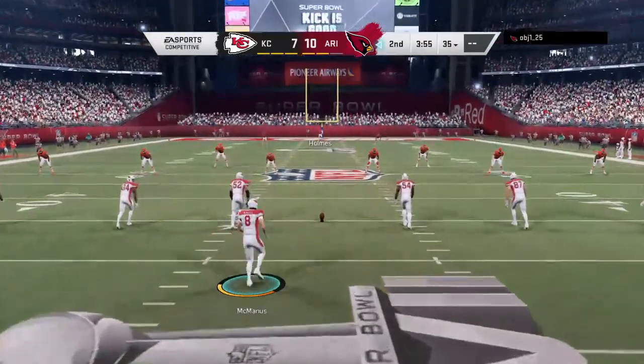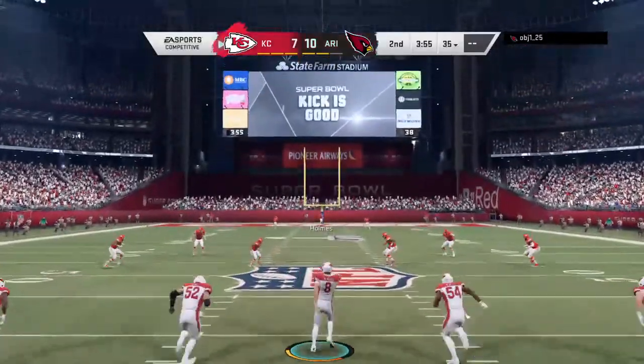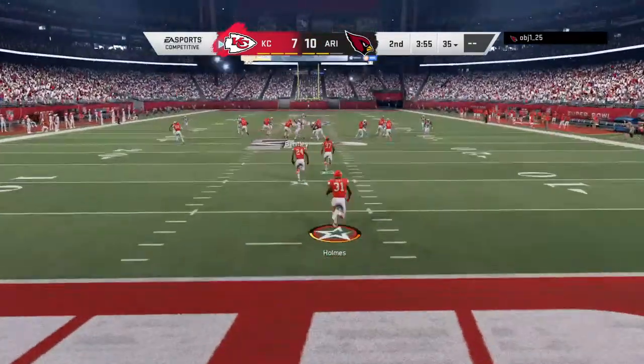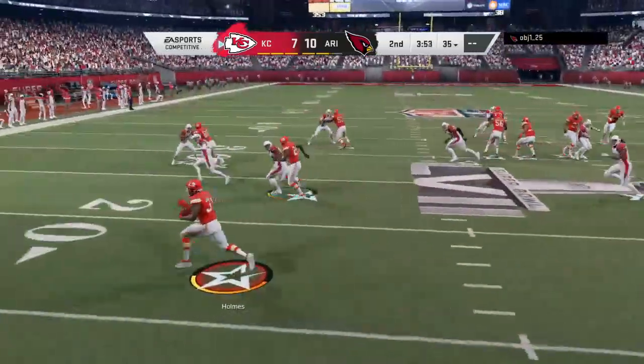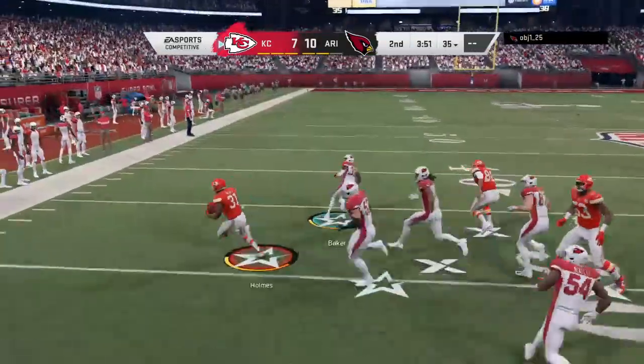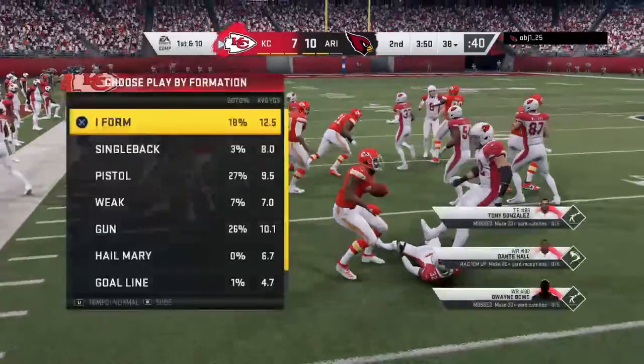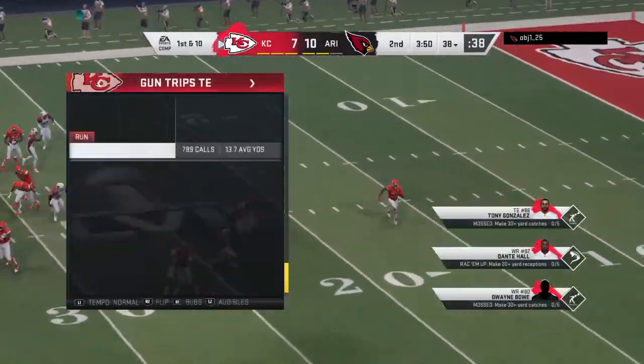After the touchdown, here's McManus now to kick it away. This is taken about 7 yards deep. And he breaks it all the way out to the 38-yard line. Great return.